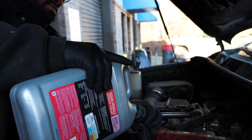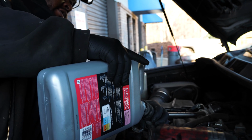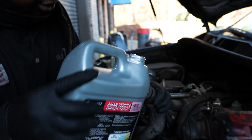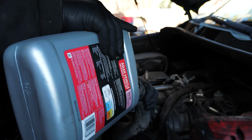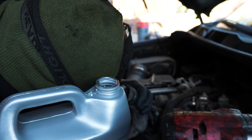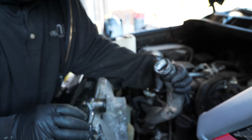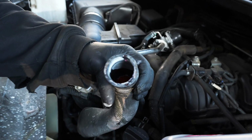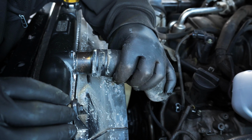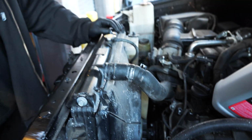No leaks. You can actually kind of hear it coming up to the top. And I can see it. Okay. And now coolant's at the top. And all I do is just put it back on here. All right, let's get my clamps on before I start leaking coolant everywhere.